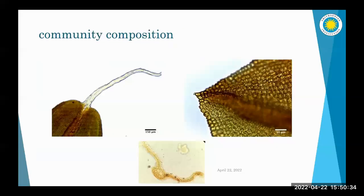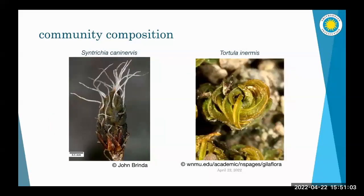Community composition: to identify species in moss, you have to do some microscopy. They have pretty small characters that are very precise. So this is kind of what those data look like. This here is a picture of Syntrichia caninervis. You may have seen those white hairs that we're showing on the ruralis too. That's a leaf tip of Tortula inermis. Both of those ended up being pretty common. And these are what these plants look like as whole shoots. So these turned out to be pretty big players in the hypoliths.